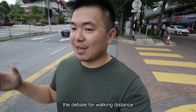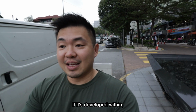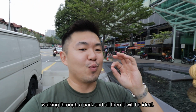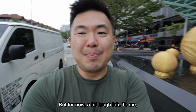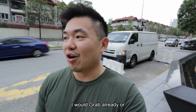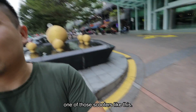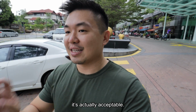But again, the debate for walking distance: if it's developed within walking through a park and all, then it will be ideal. But for now, a bit tough to me. For Malaysians, definitely it's a bit too far. I would Grab already, or you can actually just take one of those scooters like this. If not, maybe for Ang Mos it's actually acceptable.